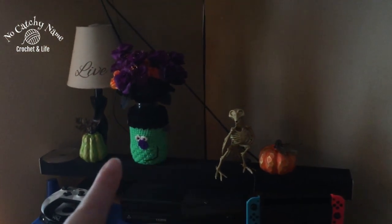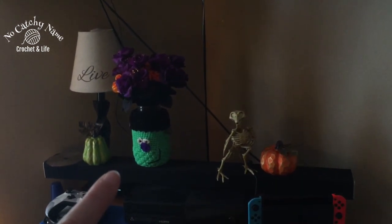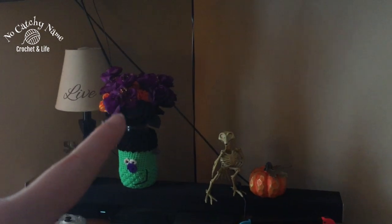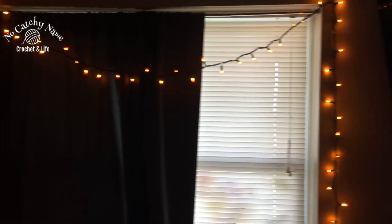This is a Heidi Yates pattern. It's for a solar light, I think. I can't remember now. But it's got a mason jar in it with my old Halloween flowers in it. This is from Dollar Tree. It's a bird skeleton. Then we got Halloween lights. I don't see the bird skeleton. It's on the TV right there.